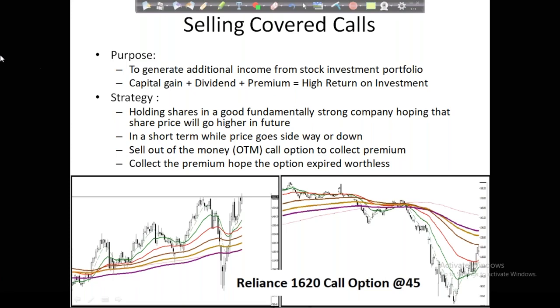Now the purpose, why we are using this strategy: to generate additional income from stock investment portfolios. I have a portfolio. I know that this stock, for example XYZ, will go higher in future, so I invest there and hold for 2 years, 3 years, whatever. When we hold our stock, we gain capital. Suppose we buy at 100 rupees a fundamentally strong company, and we expect it will go to 1,000 or 2,000 in future. That is why we are holding.